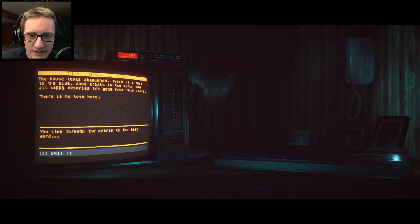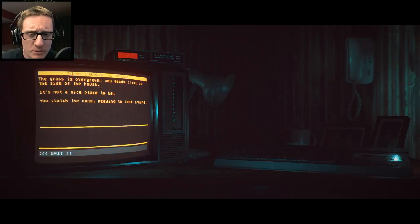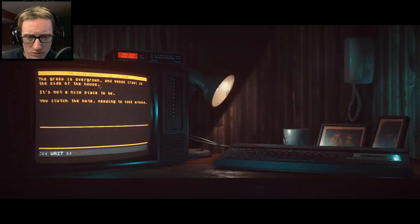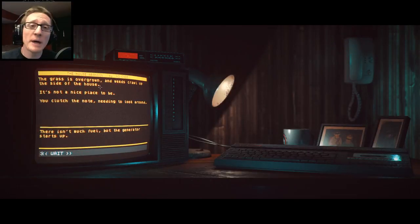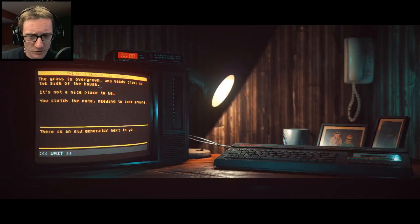I'm just gonna guess. You step through the debris to the back. The grass is overgrown, and weeds crawl up the side of the house. It's not a nice place to be. You clutch the note, needing to look around. Look around. There's an old generator next to you. Turn on generator. We've got power. It's a good start. There isn't much fuel, but the generator starts up. Does it change at all? Just an old generator. Okay.